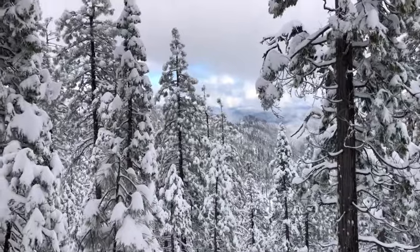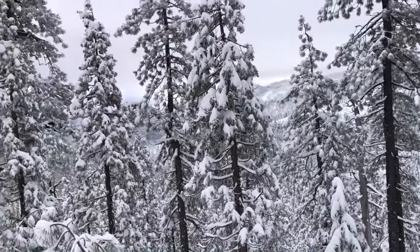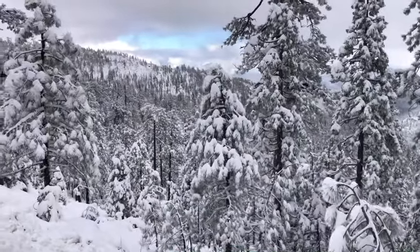And in the distance is the Trinity Alps. And the other way is the other road we were walking on in the snow too, which is a little away from here.